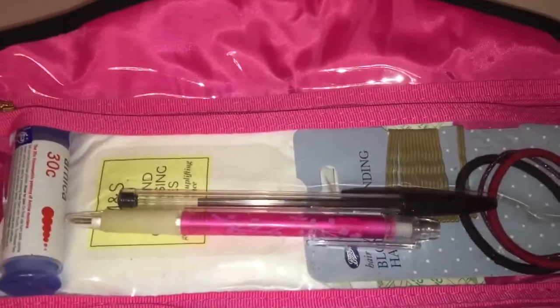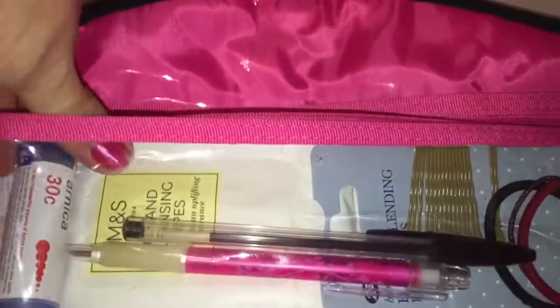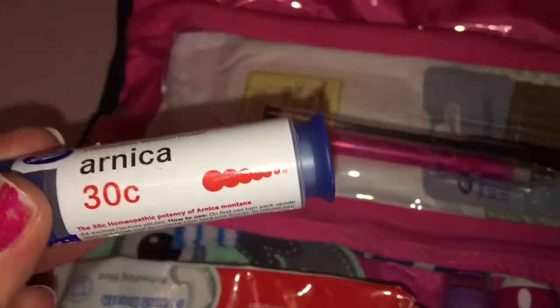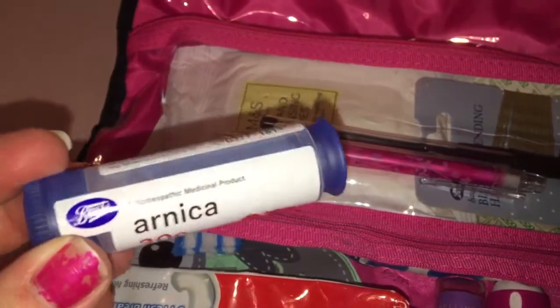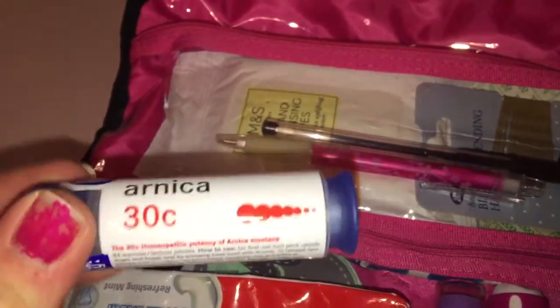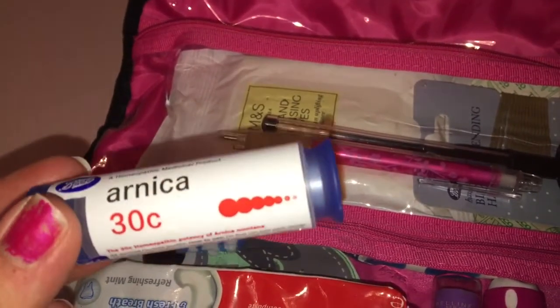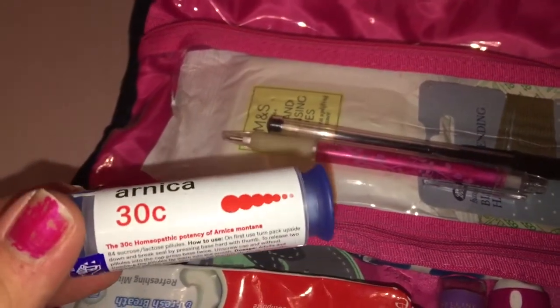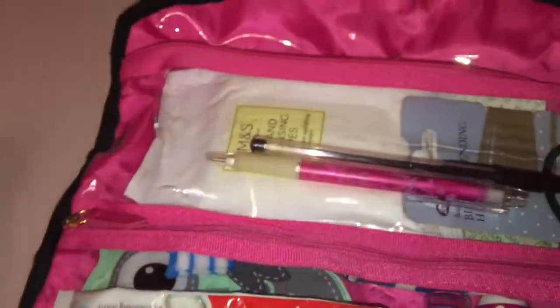And so that brings us on to the very final compartment, which is the top one. And in here I have got some Arnica Tablets. These are tiny little tablets that you take to reduce bruising. I will definitely be taking these postpartum, whether I'm C-section, vaginal delivery, either way. It will just help speed up the recovery process a little bit.